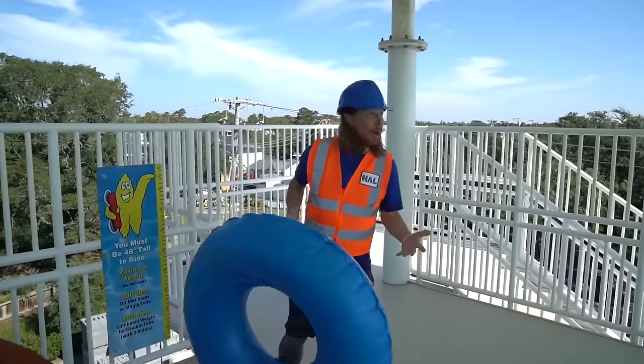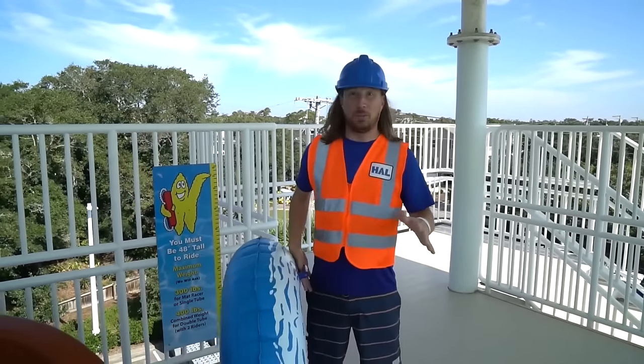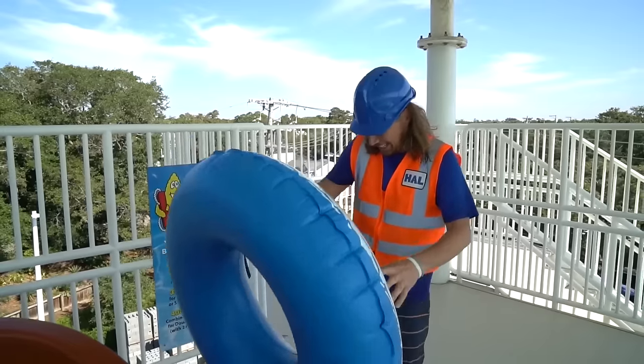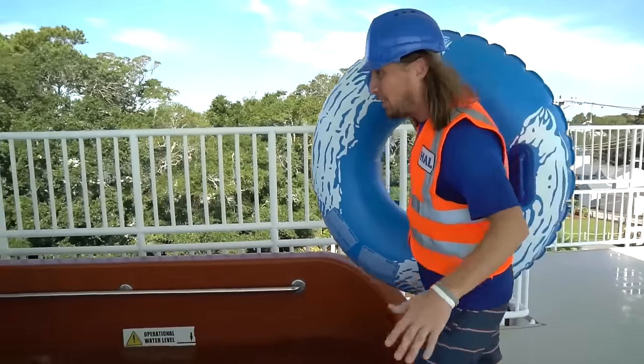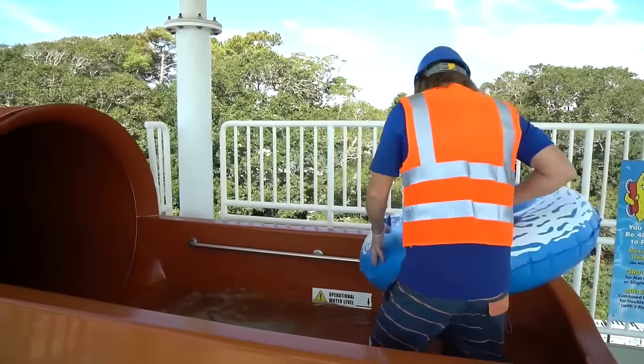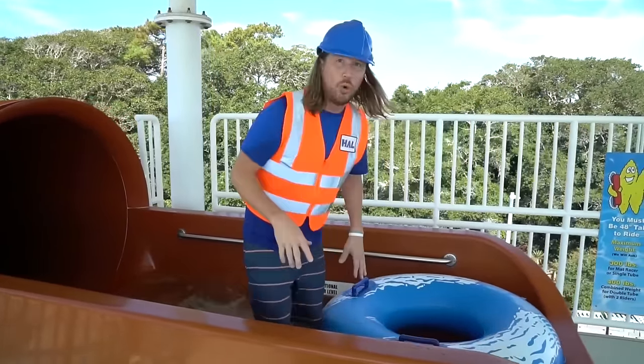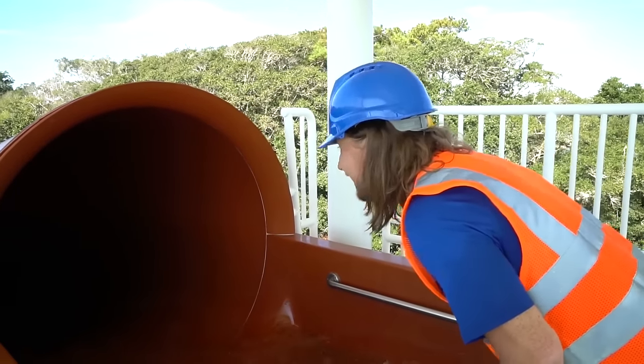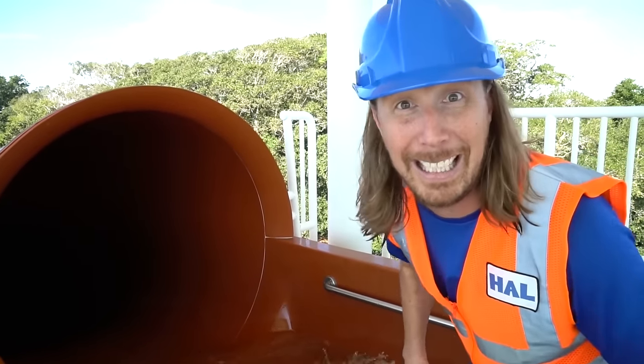We made it to the top. Wow. Looks pretty awesome up here. See all kinds of cool stuff. But check out this slide. Oh, this looks awesome. We got our tube. Let's put our tube in here. Look at this thing. Looks like it's gonna be fast. But the handyman has a plan.